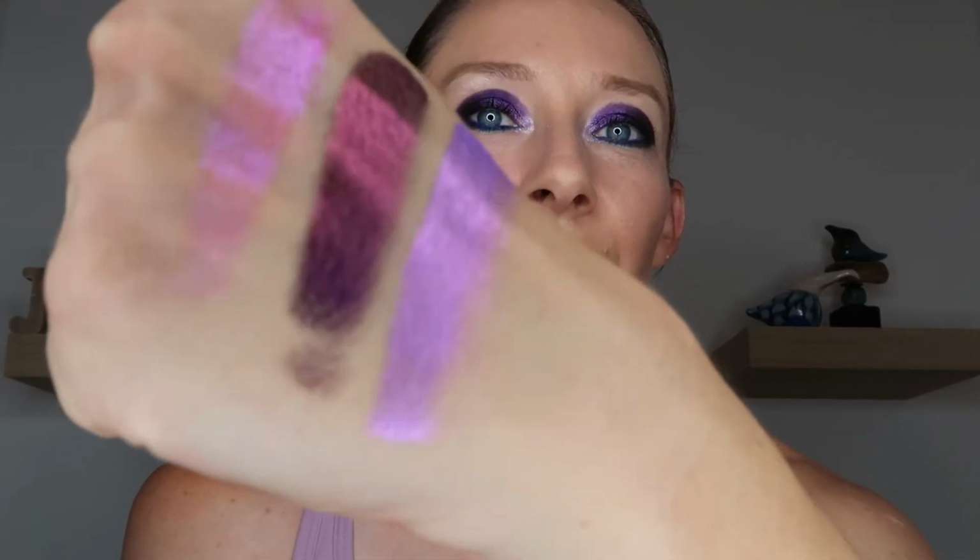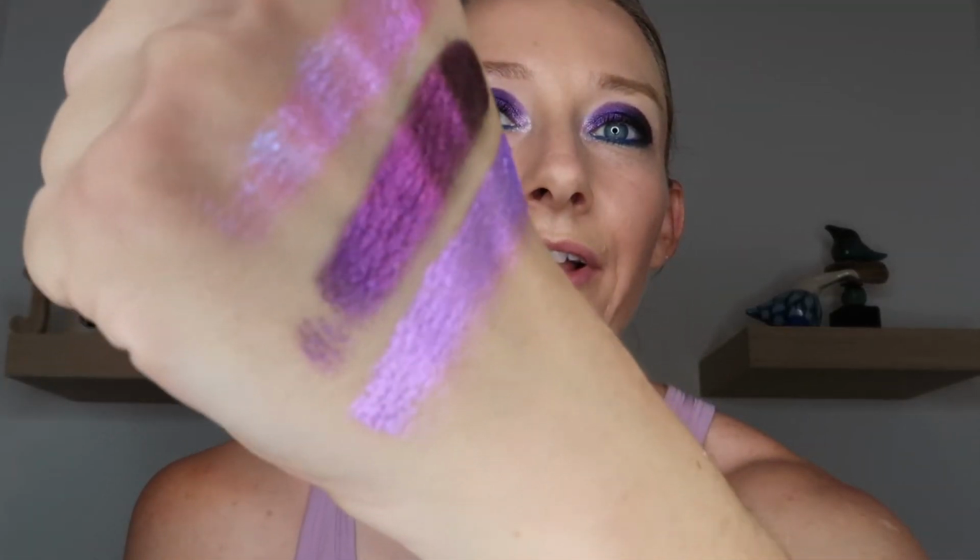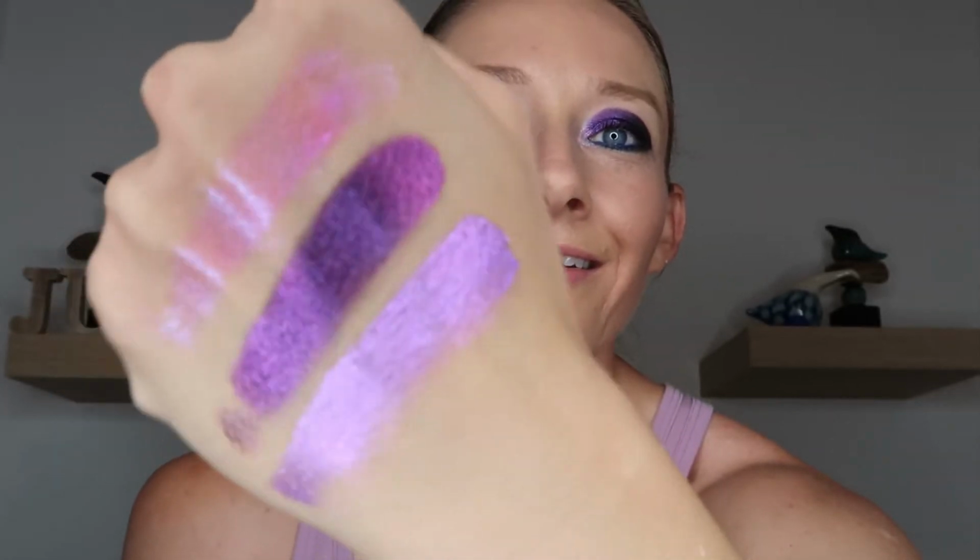Next up is going to be the shade Tracery, which is a nicer, lighter lilac purple shade. This one has less of the very severe, in-your-face type shifts. It is more so just a really nice lilac purple with a little bit of goldish glitter. So there you can see a really nice, beautiful lilac purple shade. I can't get over how great the shift is.